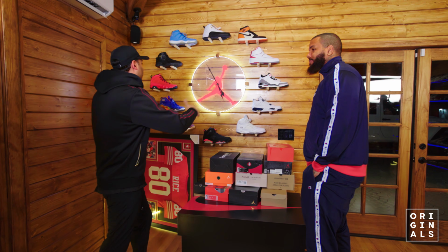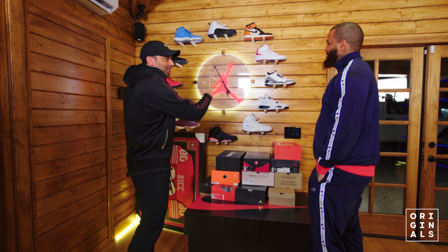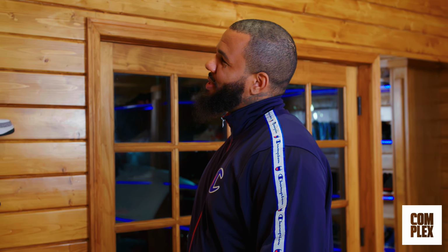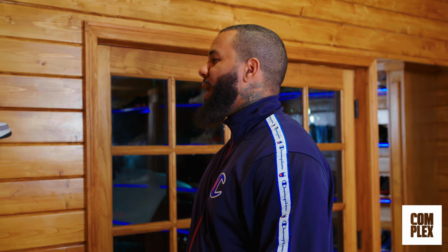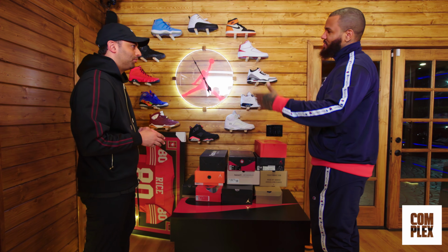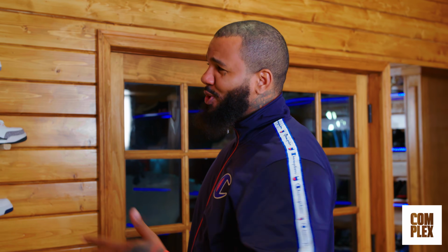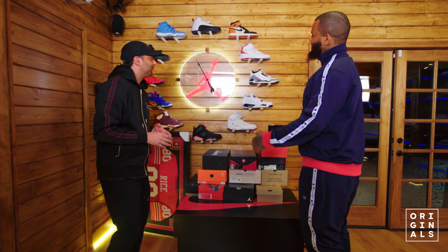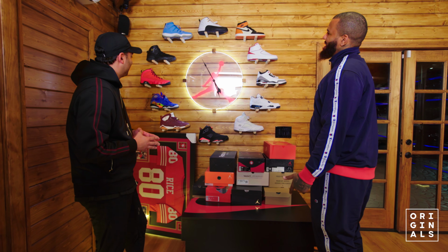Game, perfect place to start. The Jordan wall, the Jordan clock, I should say. Clock, yeah. When did you come up with the idea to get this? One day, man, I was just sitting at my old house looking at my Jordans. They used to be just sitting in a big closet, and I started to organize them from one all the way up to 16. And when I was doing that, I had an idea.